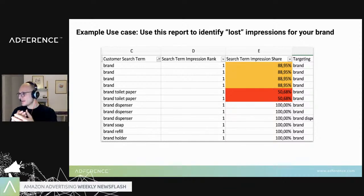Well, if you're below your target ACOS, if you just have enough money that you can invest in your searches. But well, actually, there's one case where you should have a closer look at this, because think of your branded search terms. We always talk about how you defend yourself against your competitors. Well, you run protection campaigns to protect your brand. So you bid on your own brand and all this stuff.